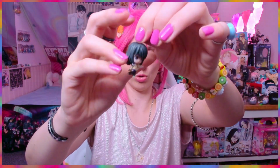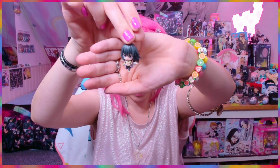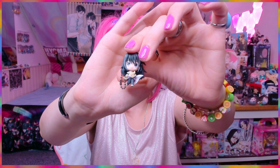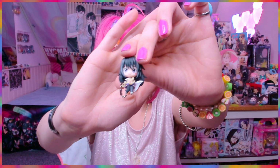Oh my gosh, she's so cute. Look at her cape. Her cape is really nice and flowy. Oh, I hope you can see it very well. Let me adjust the... There we go. Now you can see her better. Isn't she adorable? Even the details on her shirt. I love it. Love everything about this character. Okay, so up until now, it's not going that bad.